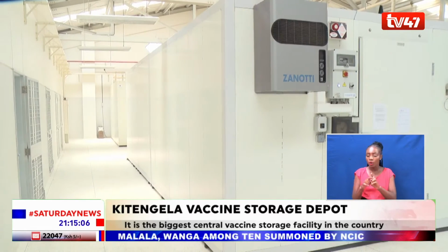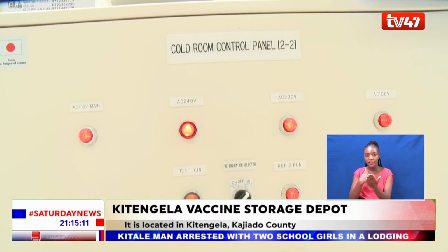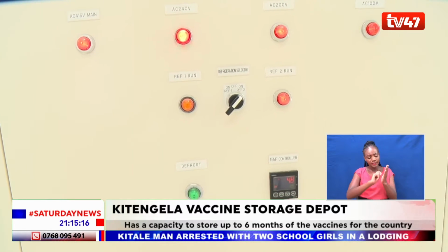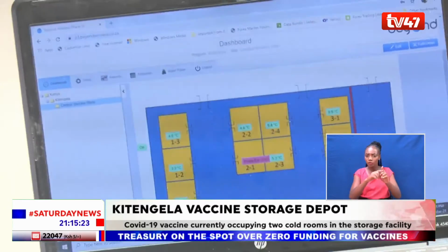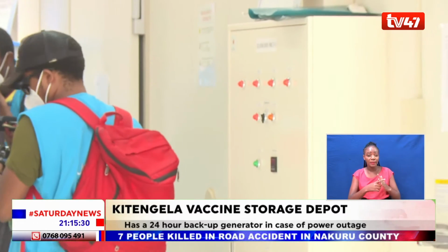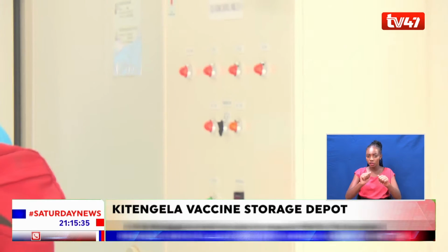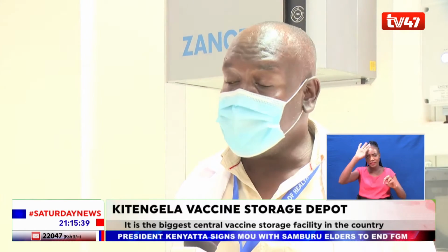Ernest further says the 10 cold rooms available at the storage facility have specialized features, including security sensors that record the people who walk in and out of the cold chains. What you're able to see at the wall, we have remote temperature monitoring systems that enable us to visualize the temperatures within this depot. And we also have sensors even on the door. When somebody opens the door, you can see sensors all over. So we're able to visualize who has opened the door at what time. We're able to check on the temperature at any time, irrespective of where you are.